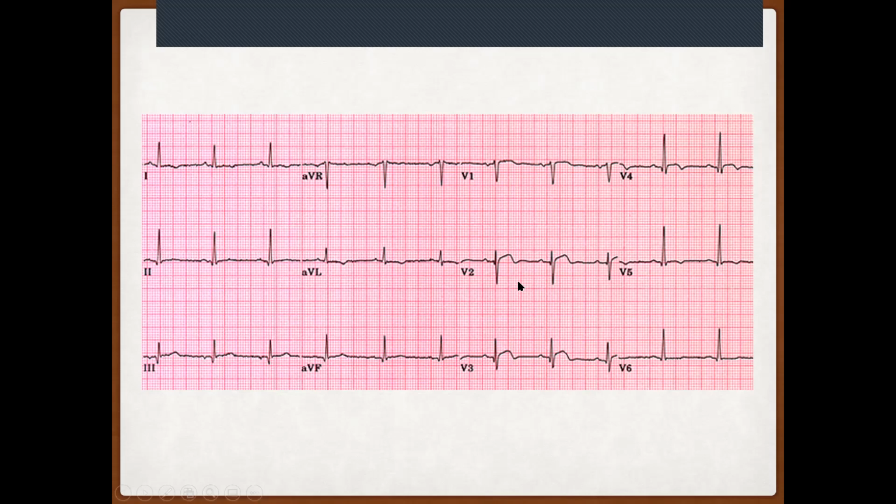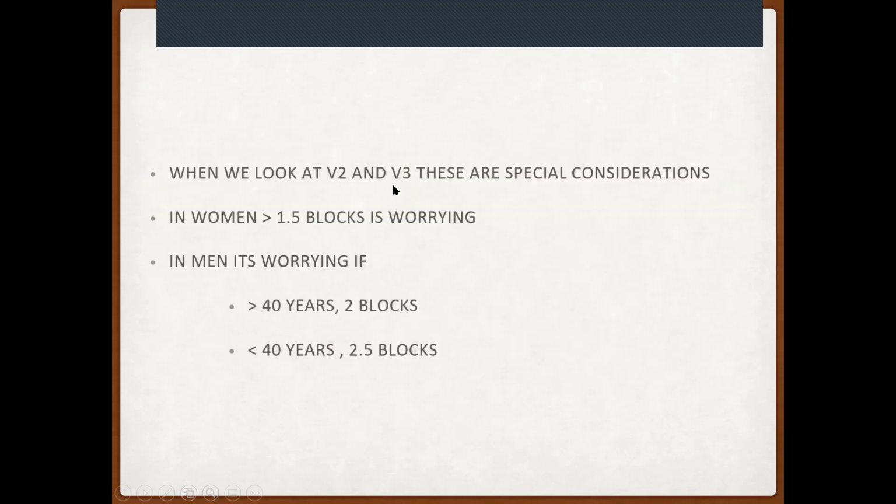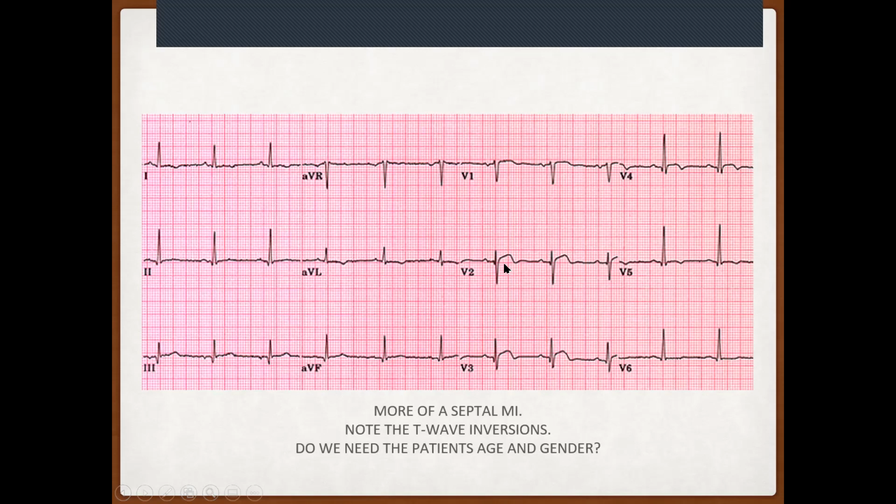And the thing is, V2 and V3, they have a little peculiarity about them. Okay. The non-specific T wave inversion is also something that we have to worry about. In this case, V2 and V3, there's just a bit of a special consideration. In female patients, if you have ST elevations above 1.5 blocks, it's worrying, all right? But less than 1.5 blocks, it's nothing to worry about. It's something called benign early repolarization. It just means the heart contracts a bit quickly, but it's benign.